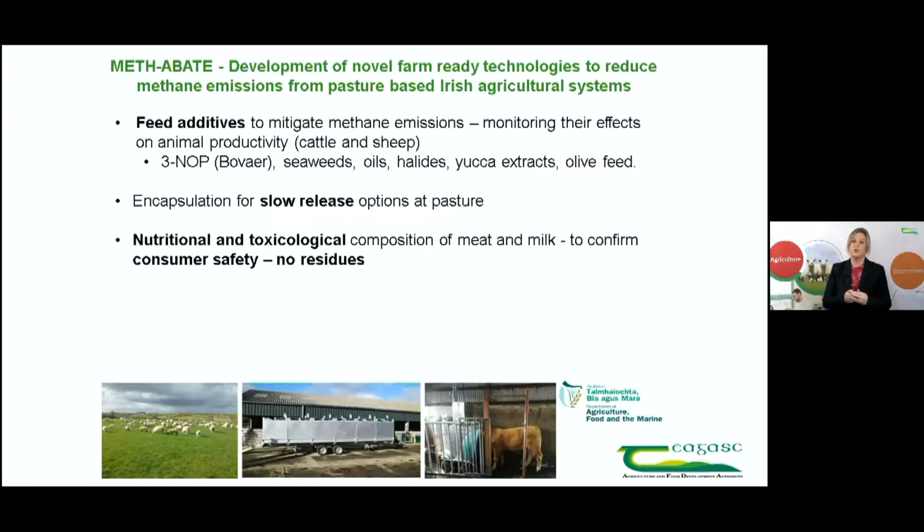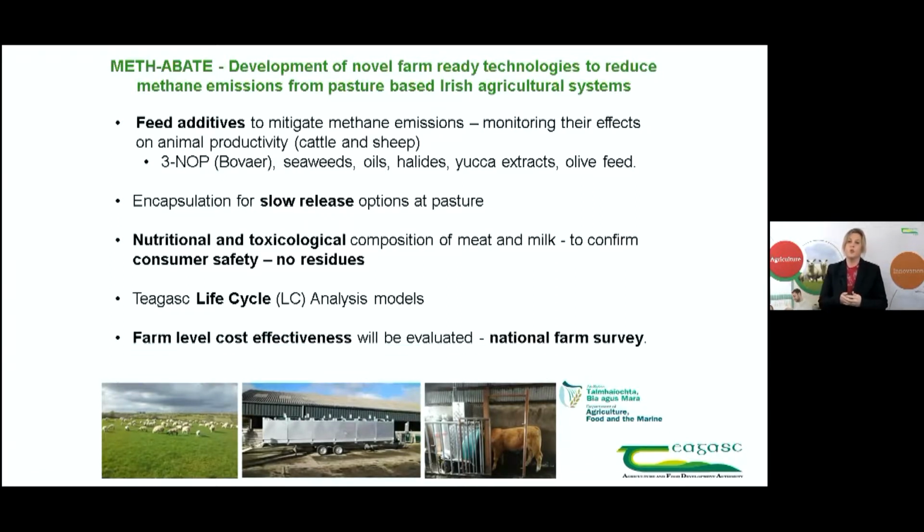This is particularly true for things like seaweed, when you hear about bromoform, and iodine, of course. Also, we need to make sure that they're produced sustainably. This is why these feed additives and the trials that we do will be analysed through the Teagasc life cycle analysis models. And of course, they need to be cost effective. Margins are very tight, so farm level cost effectiveness needs to be evaluated through the National Farm Survey.